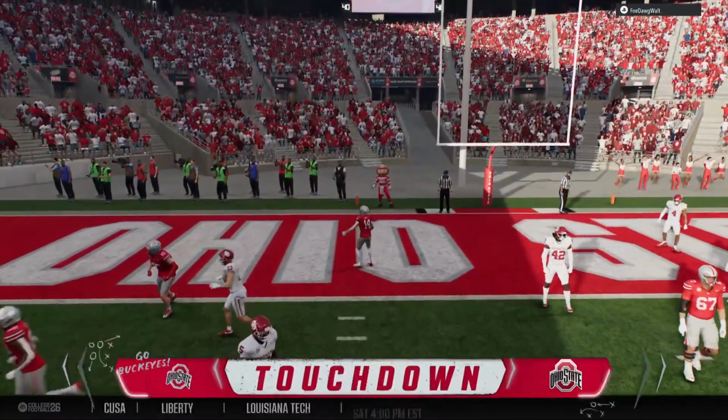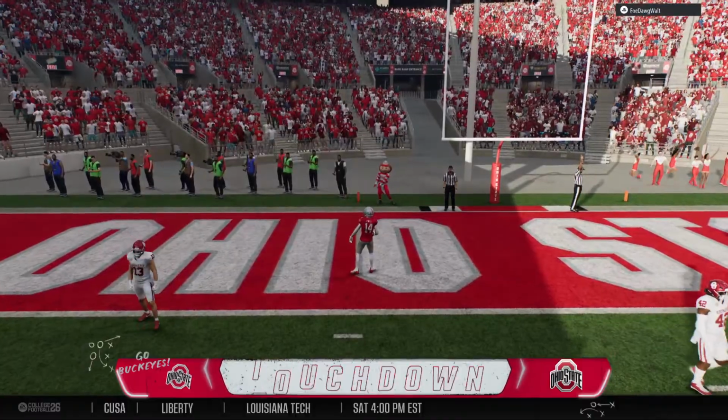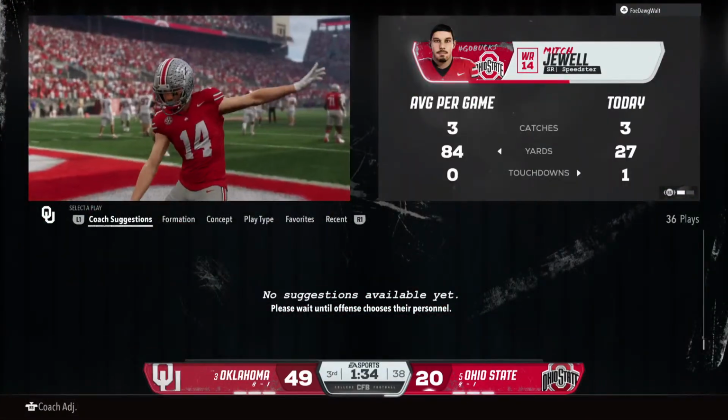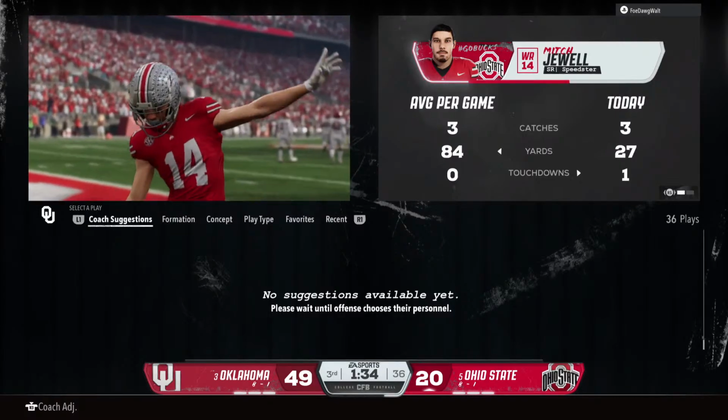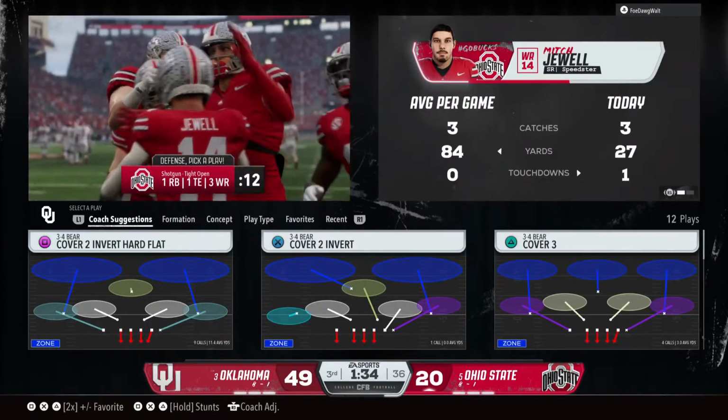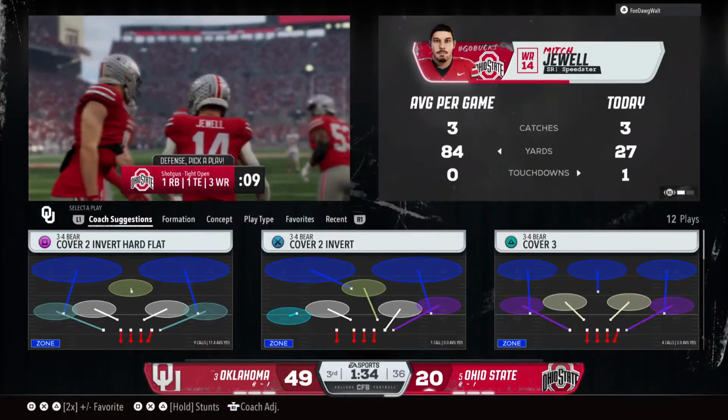Slides with the throw. And he's in for the score. Touchdown, Ohio State. Just get this guy the ball and let him do the rest. The quarterback does a nice job of just putting the ball in the receiver's hands, and then he uses his legs with the run after the catch for the touchdown.